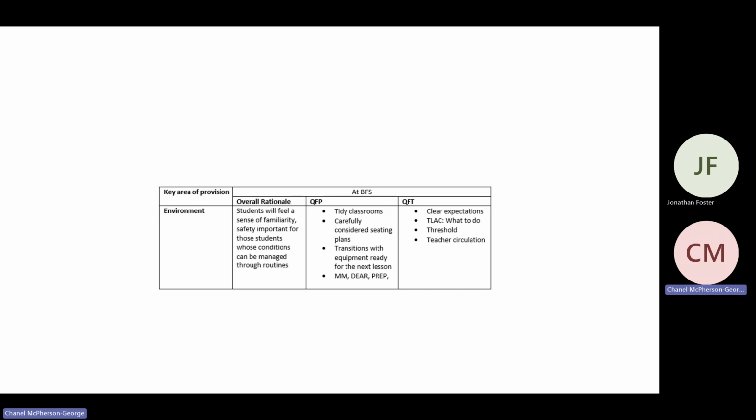We have the days bookended by morning meeting and prep, and then we have a DEAR session in the middle of school, some of which, in terms of reasonable adjustments, we think about as being more bespoke or supported preps, morning meetings and DEARs, where they're led by a learning mentor or supported by a learning mentor to do something very similar, but with the support from additional members of staff.